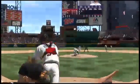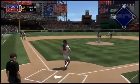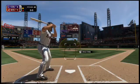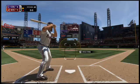That's a throw down. Is not going to get him as he swipes second. That's a great call from the dugout. Standing in, Dom Robinson.